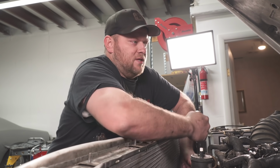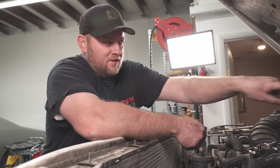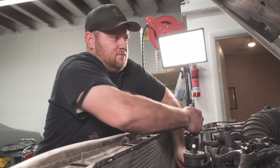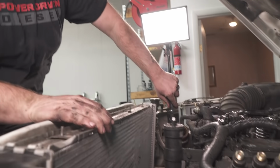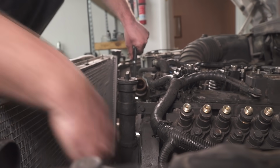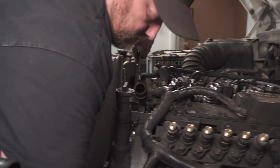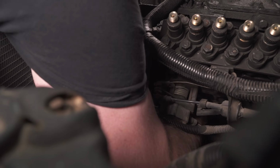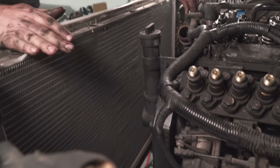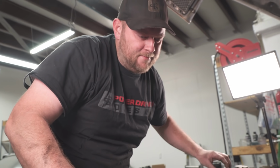I'm just going to turn it over a little bit. In fact, I'm getting really close. I can see the intakes coming up on number 6. So I'm going to push this cam pin in and get it locked at TDC. Hear that click? Now we're locked at top dead center.